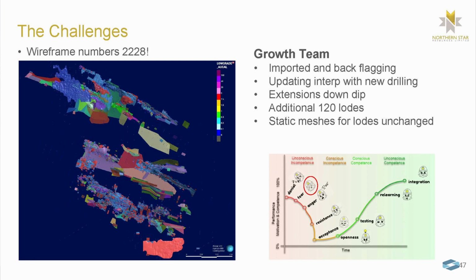Right, now, wireframes. 2,228 was my number. Just looking at the sheer number of wireframes is terrifying. Now, imagine you're also learning a new software. This was my reality when I opened up the Leapfrog project from the growth team. I entered the fear stage quickly and abruptly. How was I going to tackle this?